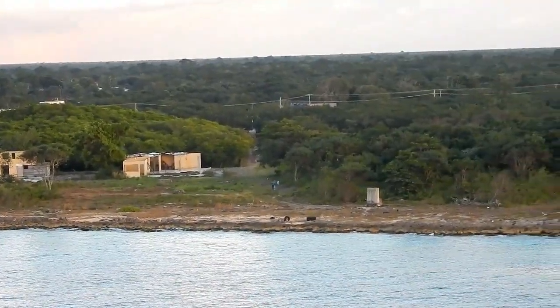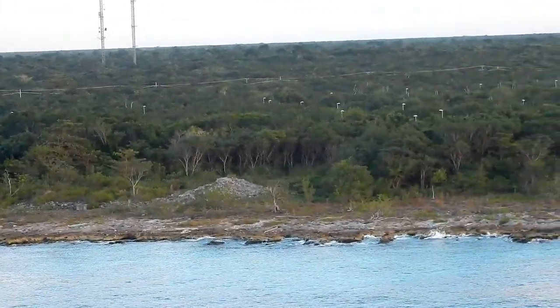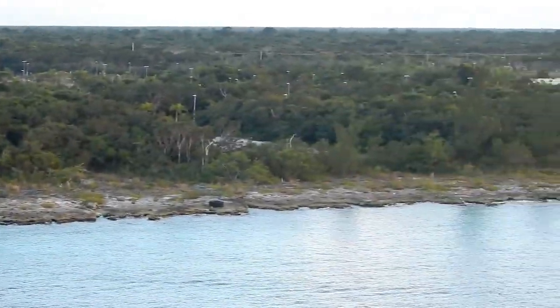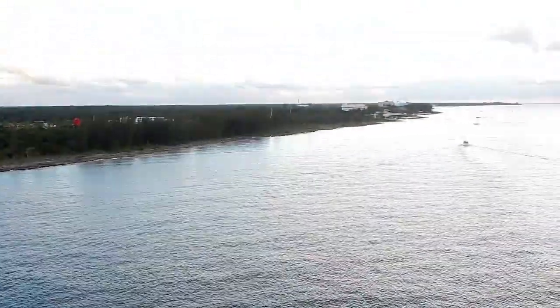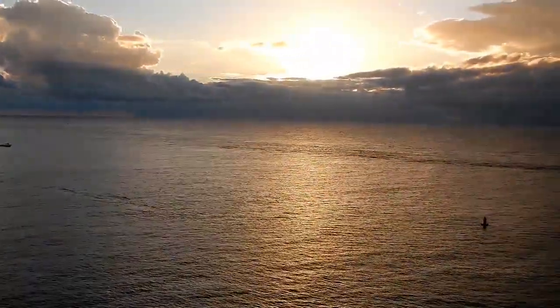Hopefully the next area that we visit, I'll be able to find someone who is more in tune with nature and how our ancestors grew up before there was all these beautiful ports and so much touristy areas. But we do get a beautiful sunset.